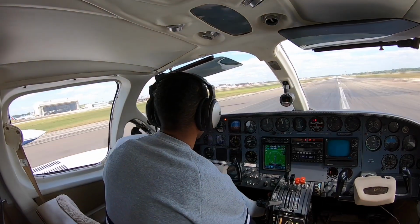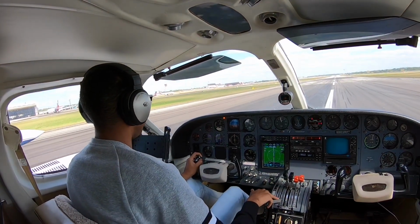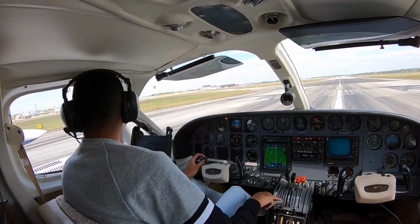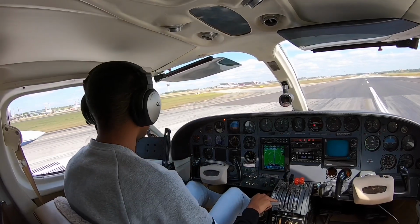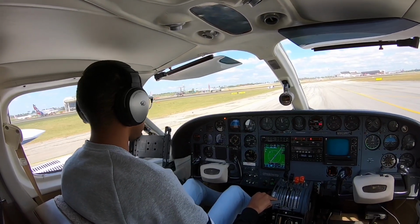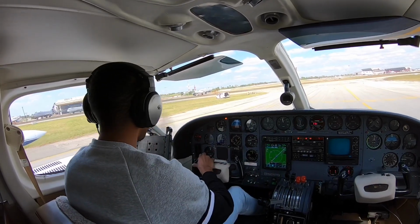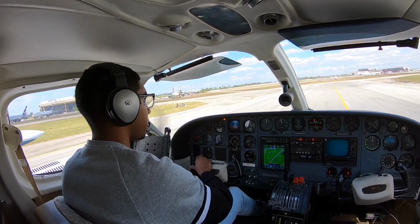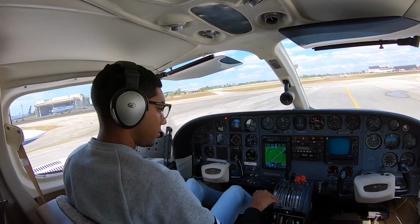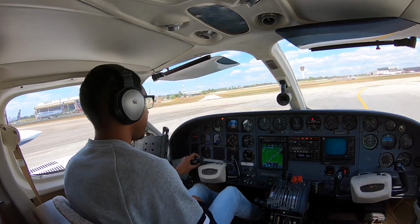86 Victor Sierra, vacate via Charlie, nets at your left. Hold before Alpha and contact ground 121.9. Alright, vacate at Charlie, hold short of Alpha and contact ground 121.9, Chancellor, November 86 Victor Sierra, buen dia. Buen día. Havana ground. Windy, Chancellor November 86 Victor Sierra is clearing onto Charlie, short of Alpha for, I believe, the general aviation ramp. November 86 Victor Sierra ground, taxi to apron 5 via Alpha to your left. All right, apron 5 via Alpha, Chancellor 86 Victor Sierra.